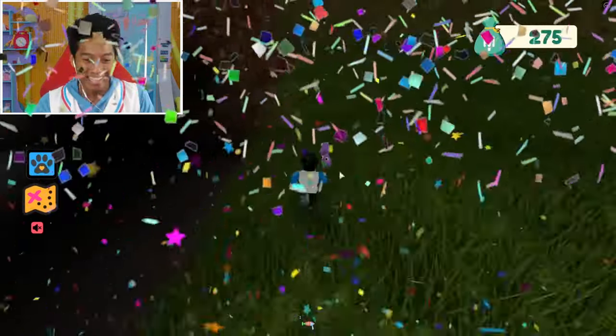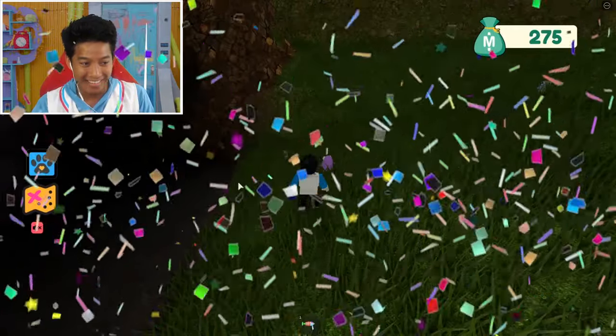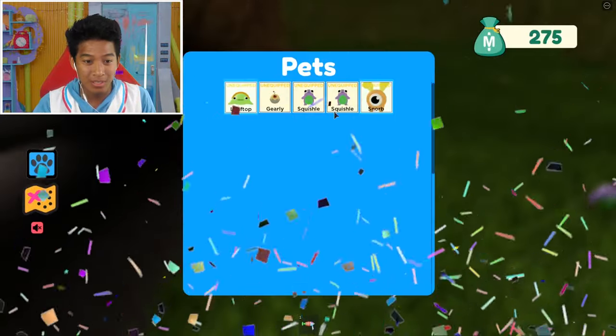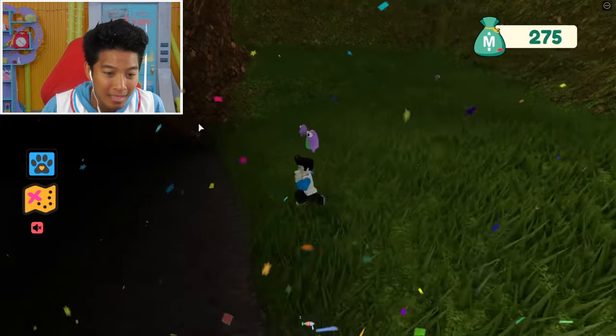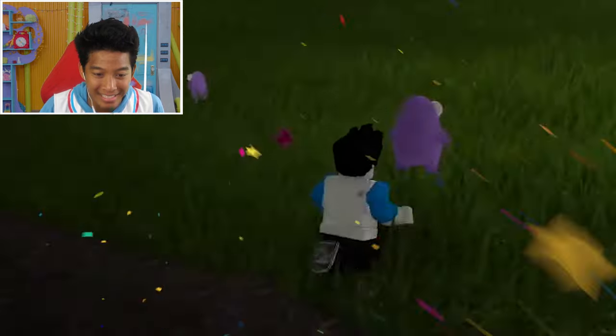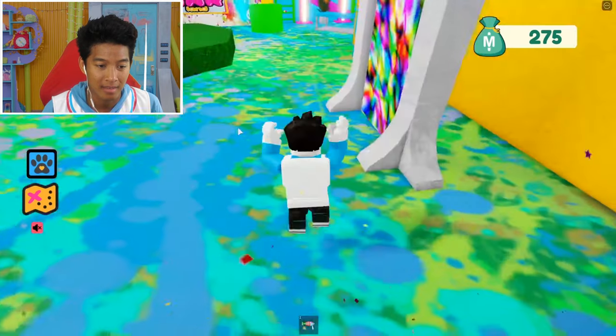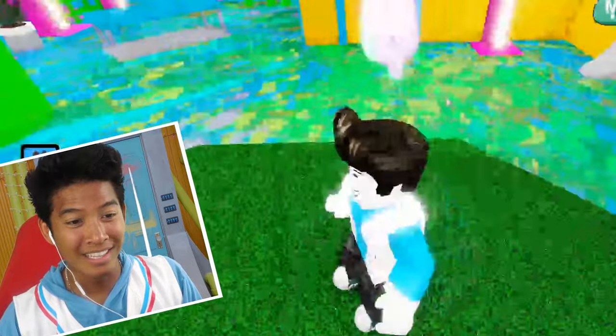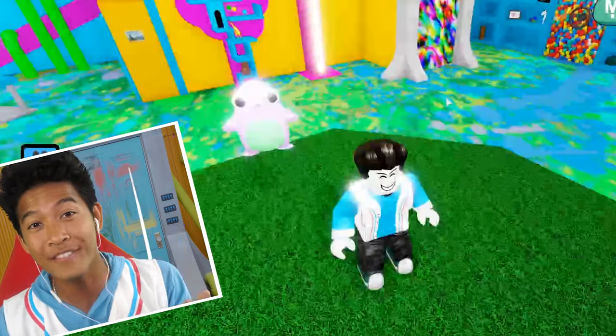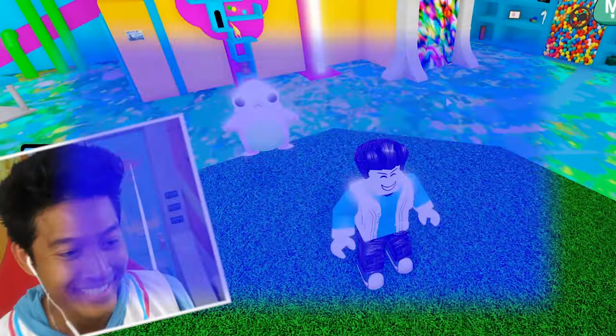Okay, I'm gonna click on you. Okay, oh, a squishel is in my inventory. I have one, let me equip him. Let's see what he looks like. Oh, look how cute he is. Explorers, we did it! We found the squishel! Look at him, isn't he awesome? And I couldn't have done it without your help, so thank you so much!